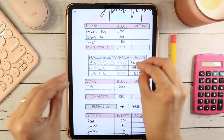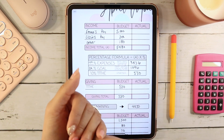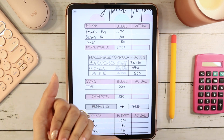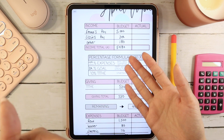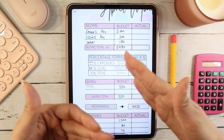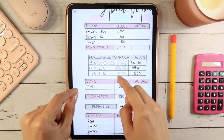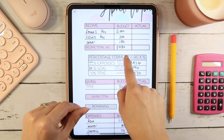So for the income, this is just an estimate of what your income is. Always try to budget out for the worst case scenario. If you don't know, my husband, he does work for himself, and so we have a variable income. So this is just a low ball because it could vary based on the jobs that he does. The income that we are estimating that we're going to receive for the month of April is $54.80.